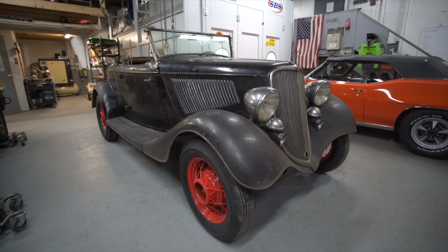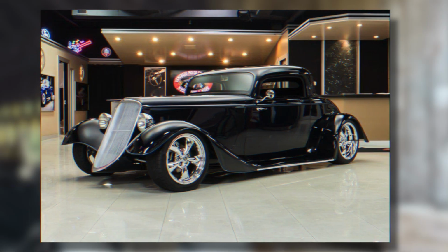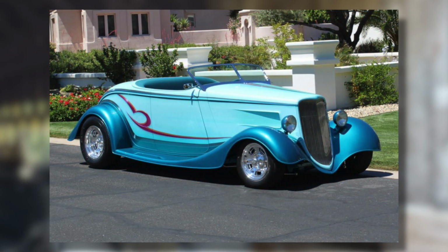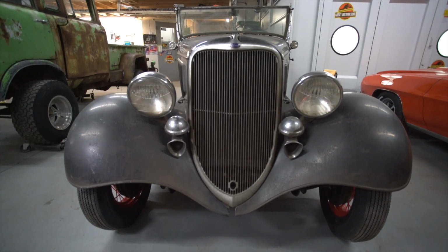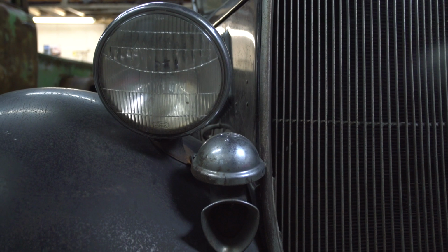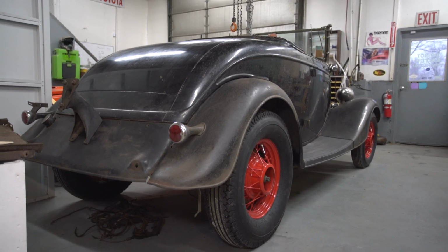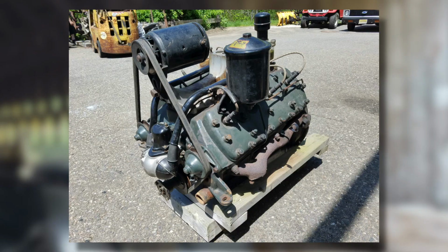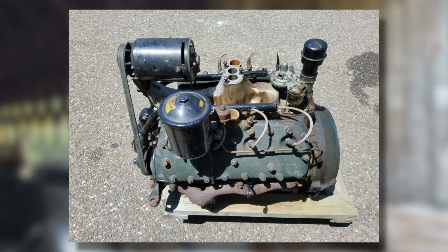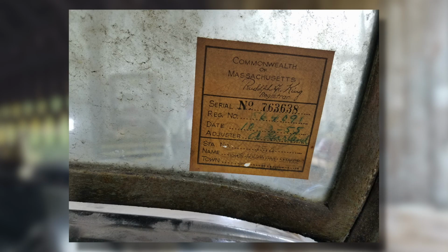A cool feature about this car is it's never been modified. Usually Ford Roadsters are chopped up and customized, but this one is still in the original lacquer paint. The only thing that is not original about this car is it has a newer 8BA Ford flathead V8. The last inspection sticker from 1955 is still on the windshield and was preserved for all these years.